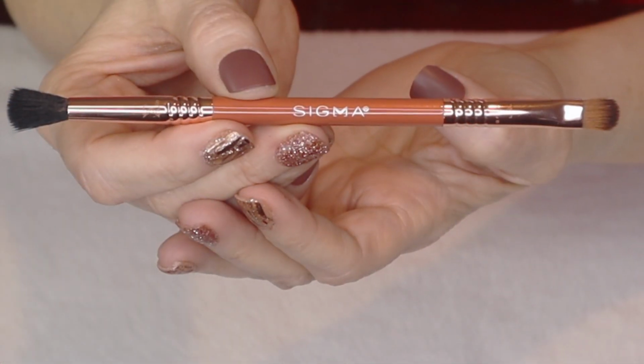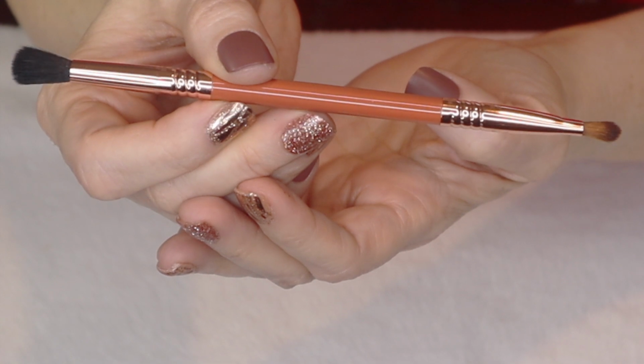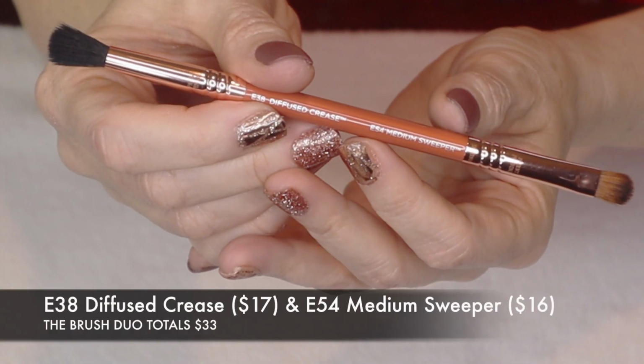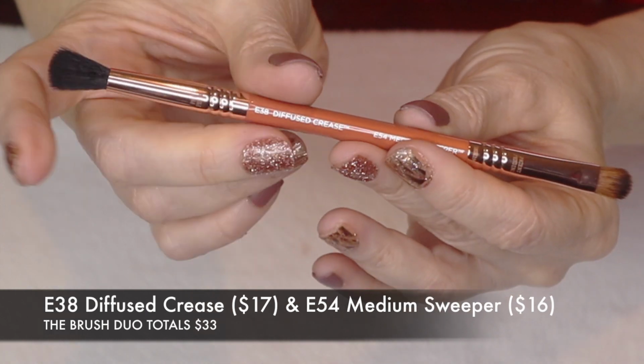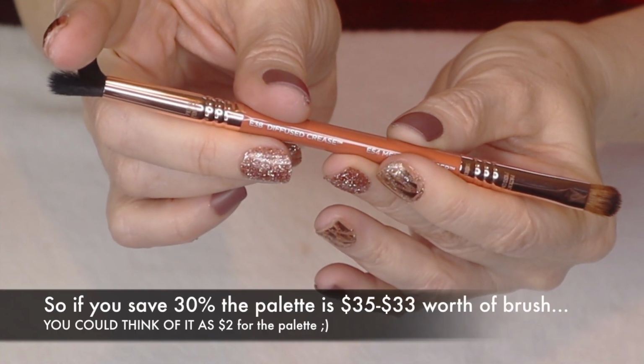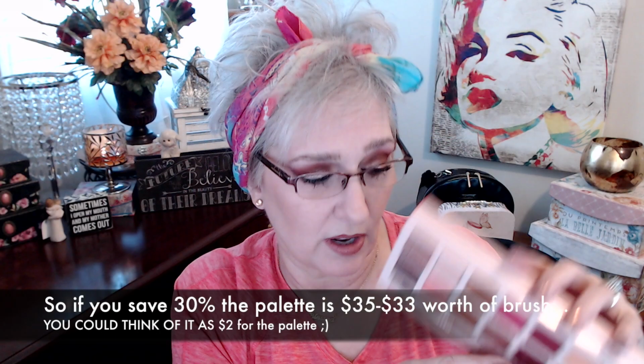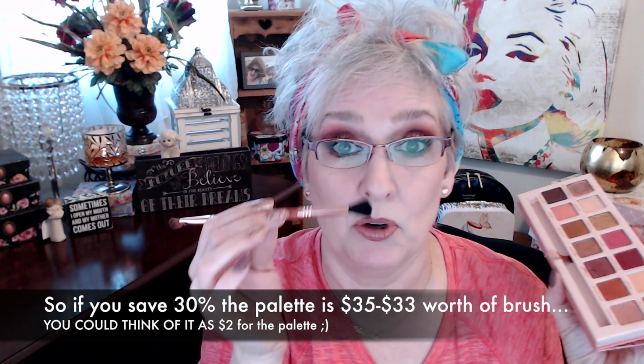I just want to show you up close the brush because this is actually not just a brush they threw in here, but 2 of their existing brushes, which total $33, put together in one brush for this palette. Because I know a lot of people have a problem with double-ended brushes.